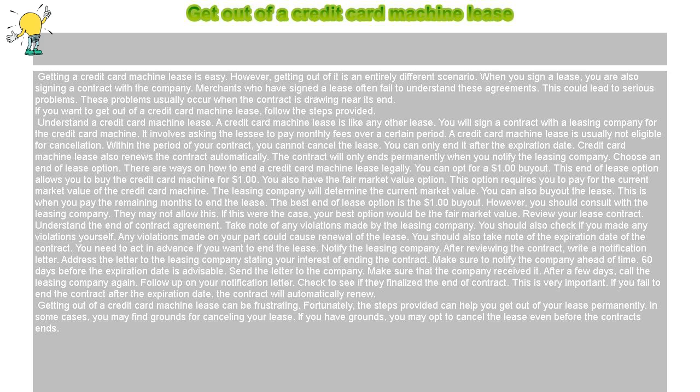The best end of lease option is the $1 buyout. However, you should consult with the leasing company. They may not allow this. If this were the case, your best option would be the fair market value.